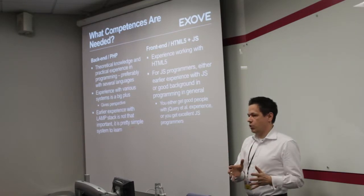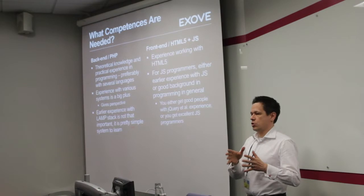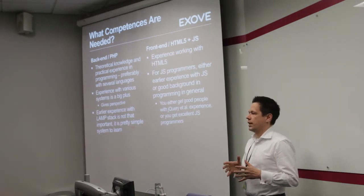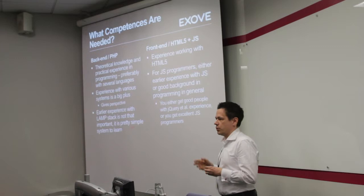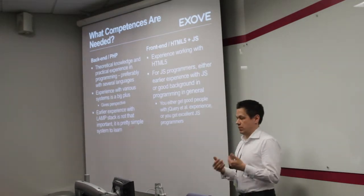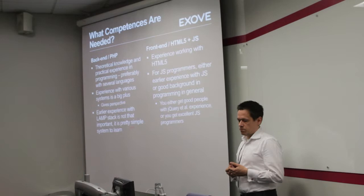So we have back-end coders and we have front-end coders. Every single person in Exove is a coder in a technical role. We don't have anyone without long theoretical and practical knowledge of coding. There are certain reasons for that, and it's a bit different than somebody else might have. But it's our choice, it has worked well with us, but it might not work with everybody.